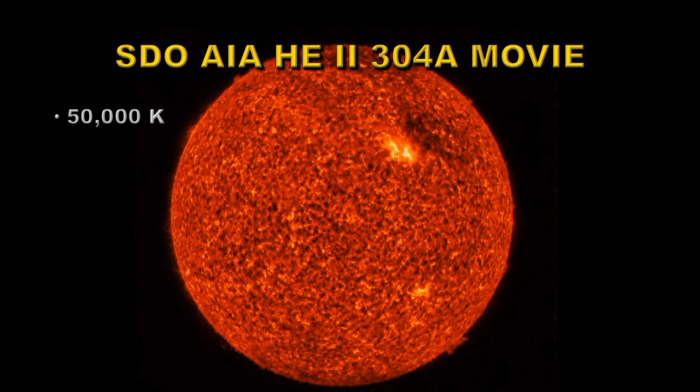However, these things can erupt. And as you'll see in the coronagraph movie, we'll see some evidence of these things erupting over this period of time. So enjoy.